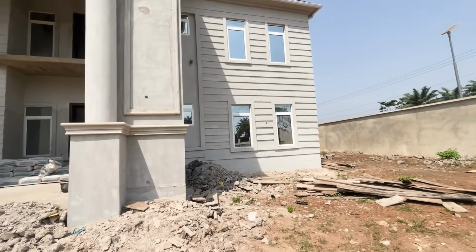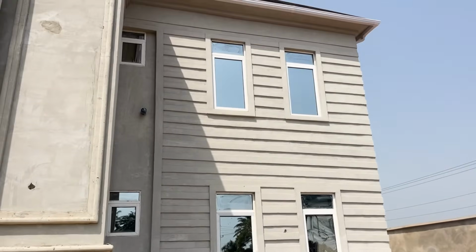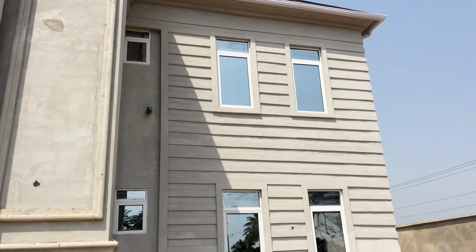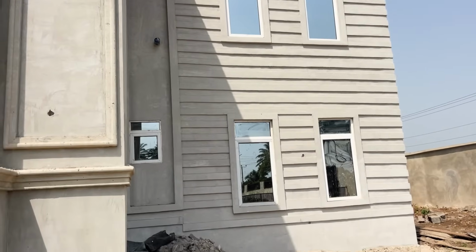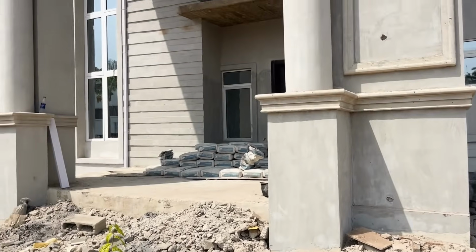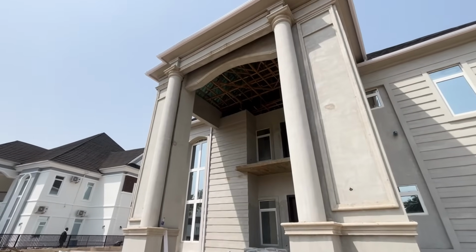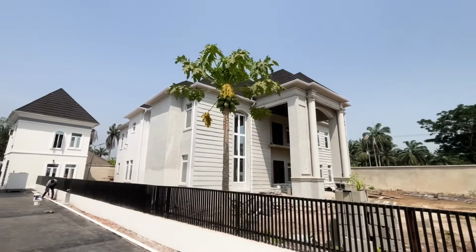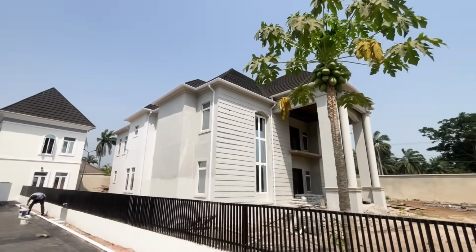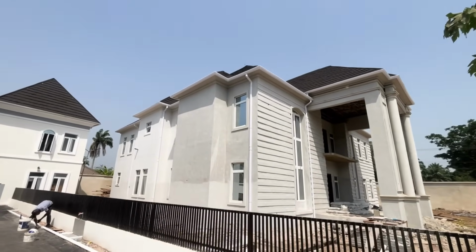Then we have also done windows. You can see that there are windows in the entire house. That window work cost about 5,628,000. That one is of the recent, just like 2 or 3 months ago. The entire windows, that's the fabrication of the windows, are of good quality and good materials, 5,628,500. We also talk about the doors. The entire doors cost us about 4,227,000. That is the external doors only.